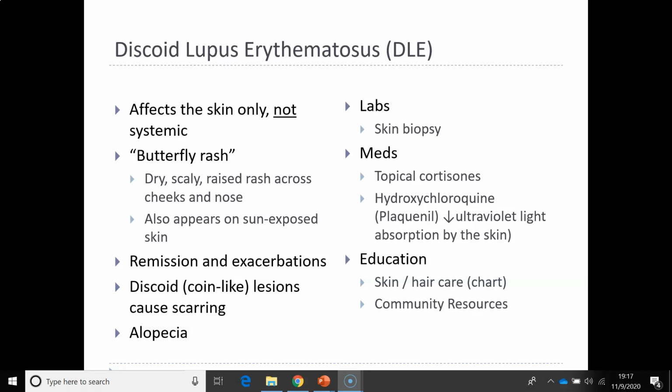On page 327, the major skin manifestation of both DLE and SLE is the dry, scaly, raised rash on the face. And this is a picture of it on page 327. Just keep in mind, with the DLE, that is really the only thing they have: it only affects the skin. It is not systemic. The psychosocial results of lupus can be devastating. You have to teach patients about having frequent eye exams before starting new therapies and about 6 months afterwards.